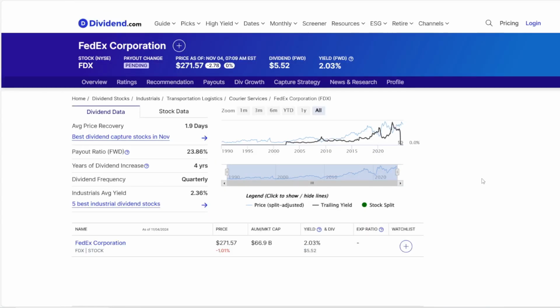Now for the next few steps we'll take a closer look into the dividend metrics, and first one is the dividend yield. So FedEx is currently paying an annual dividend of $5.52 per share, which at a price of $271.57 per share is a dividend yield of 2.03%.